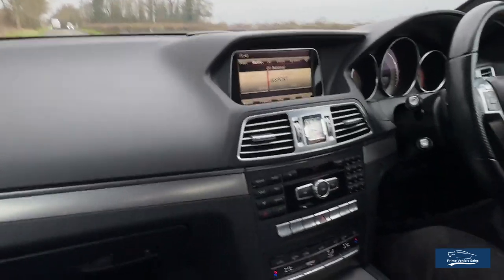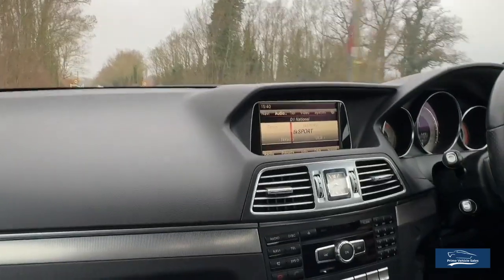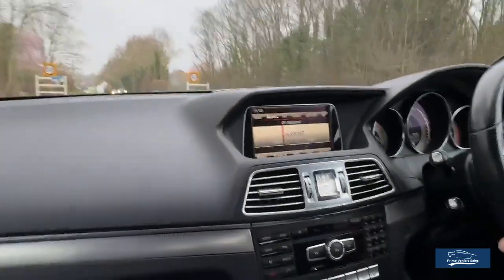So pedigree wise, this car is impeccable. We've got 2 remote keys for it, it's one owner, it's got, I'll go on about it all day, full Merc history. It's just, it's a great car, really lovely.